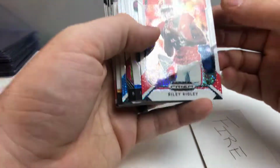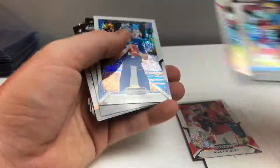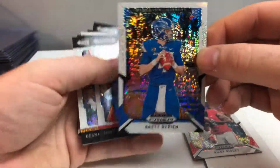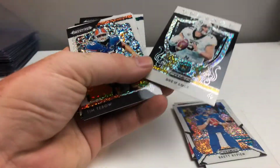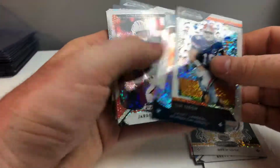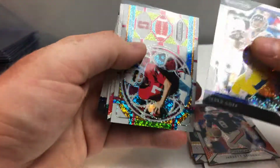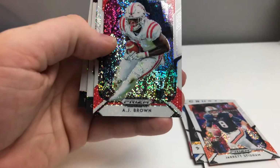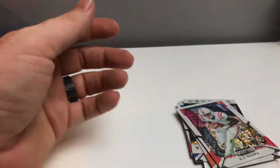So, pretty cool little packs there tonight. Definitely liked these rookies. We had Riley Ridley, Brett Rypien, Drew Lock, Jarrett Stidham, A.J. Brown, and there we go. Those were our rookies from the White Sparkle packs.